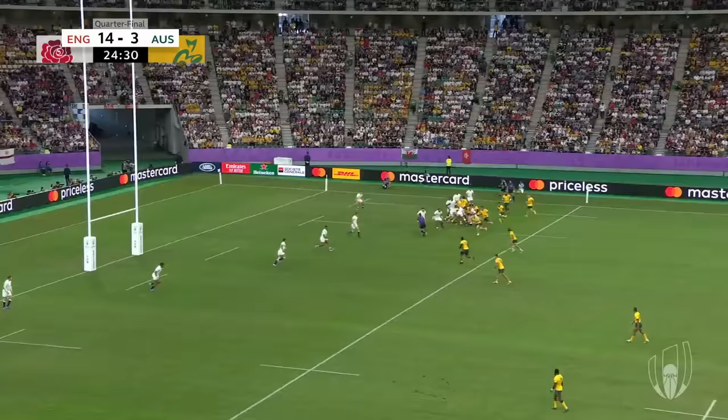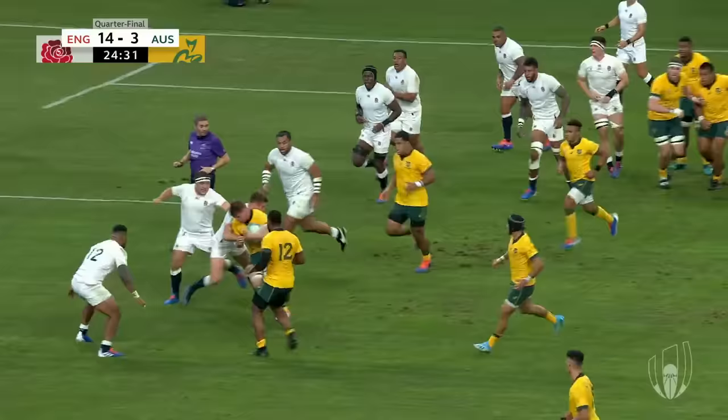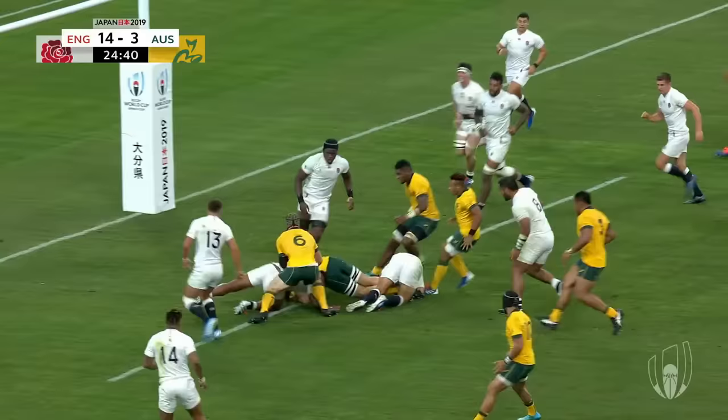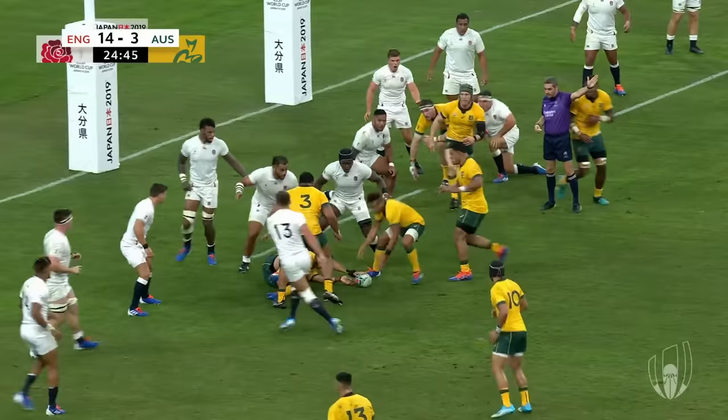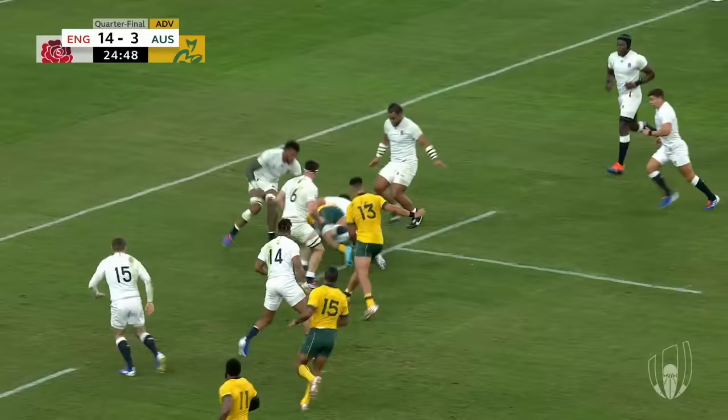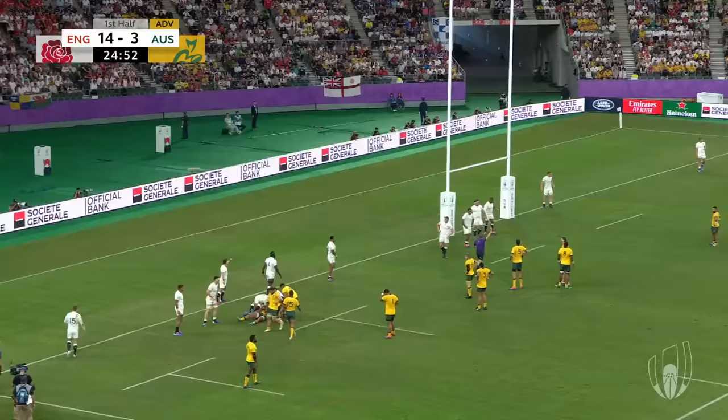Set piece move. Australia peel around and bring it infield. England have held it up. It's there for Genia. Rodda to within 5 metres. England again charging up too quickly. It's Henry Slade who's offside. There still might be something on it. Lealiifano can't make it. No advantage. Penalty, Australia.